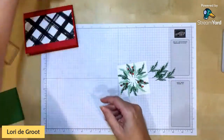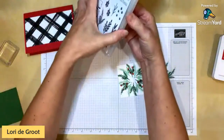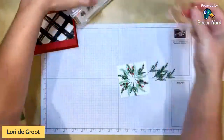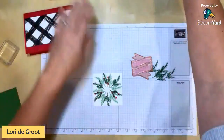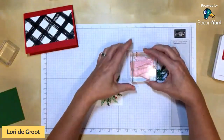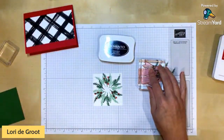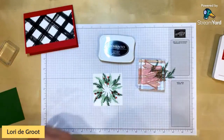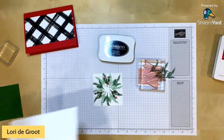So for the sentiment, I wanted to use this nice big banner like this, where it kind of crisscrosses. So I hadn't actually used this one yet or made a card with it. So I was excited to try it out. So I'm actually just going to stamp it in black so we can kind of ground to that black that we have on the paper.